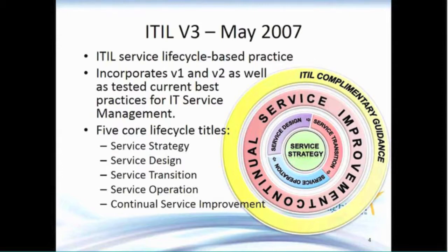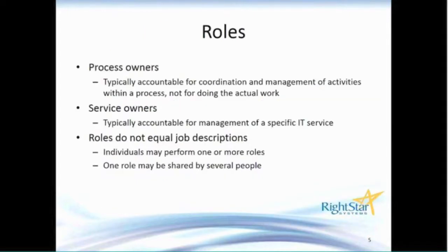So before we dive into service operation today, I did want to talk a little bit about some of the basic concepts as well as some of the initial phases of the service life cycle that we've covered up till this point. So first, some of the basic concepts. I think one of the important concepts to understand, and this is particularly of note in service operation, is when we talk about roles. In service operations, we talk about functions, which are different from roles, and I'll talk about what those differences are.